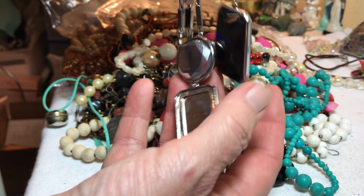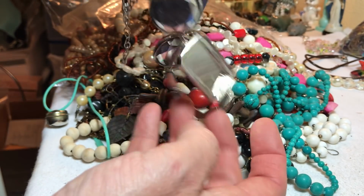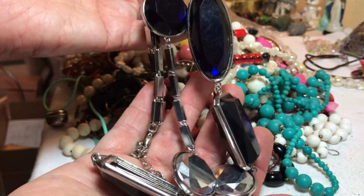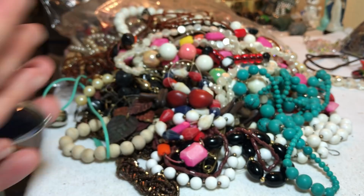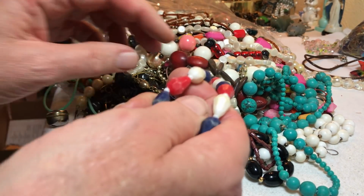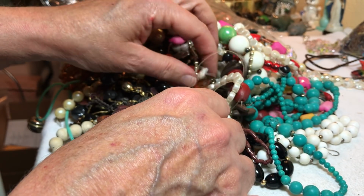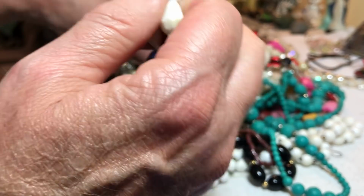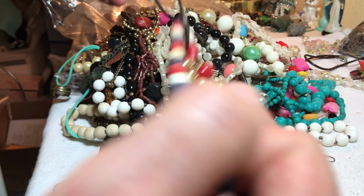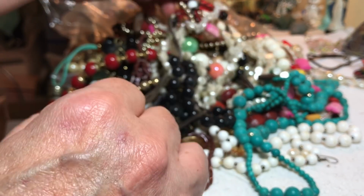Okay. This part is gone. It's like a dark blue. It's a pretty blue. It's just so gaudy. It's just so big and huge. We'll put that to the side in case. Well, here's a red, white, and blue. Plastic. It's not in very good condition. And it's long as well. And as I pull this out, it's just tangling everything else up. I want like a stone.